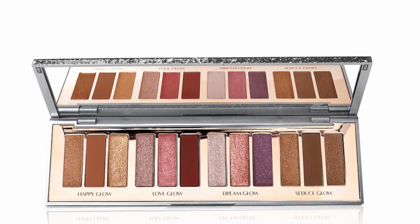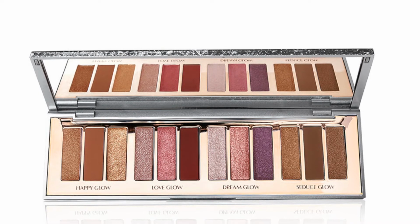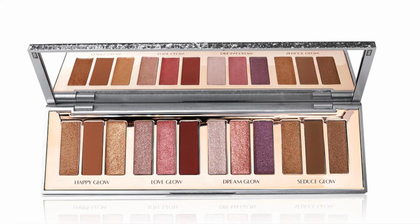You open up this palette and there's just browns, more nudes, I don't even know how to describe it. It's such a beautiful, really everyday eyeshadow palette, but for fall particularly, I think it gives you such a beautiful eye look. But yeah, I would highly recommend that one.